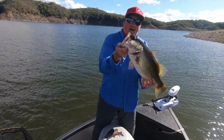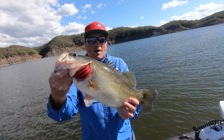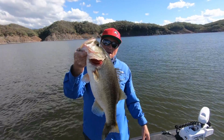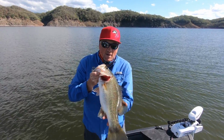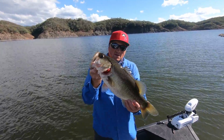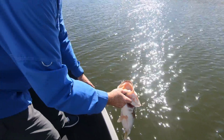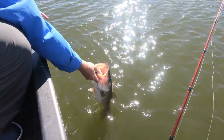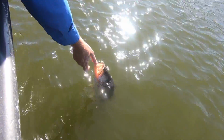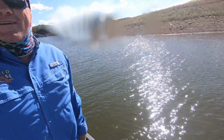Oh, what do you think of that? Right there, that's incredible. That is an incredible bass right there. That's a solid 6-pound fish right there. That is so cool. We'll put this old fat girl in. They are feeding, man. Let's see if she's gonna give you a tail whip. That's how we do it.